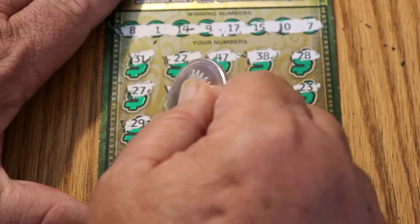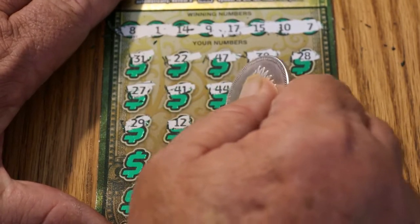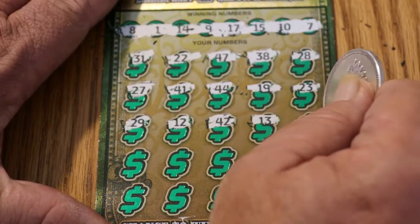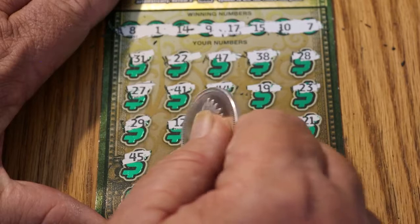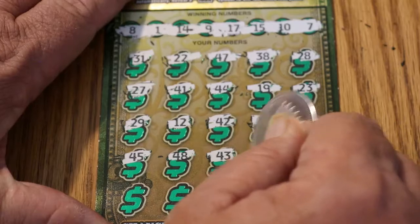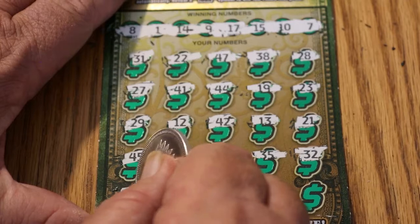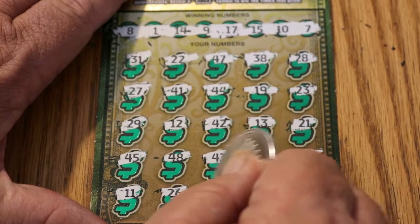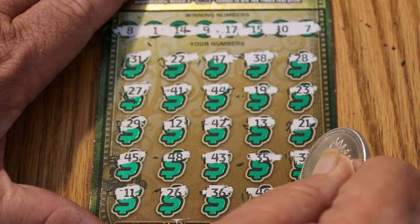23, that's not going to help. 29, 12, in the right neighborhood, but not going to do it. No, 42 is no, 13 is no, 21 isn't a no, 45 is a no, 48 is going to be a no, 43 is going to be a no, 35 is going to be a no, 32 is going to be a no. 11. No, 11. 26. Nope. 36. Nope. 49. No. And 5. No.